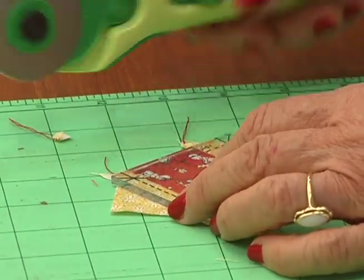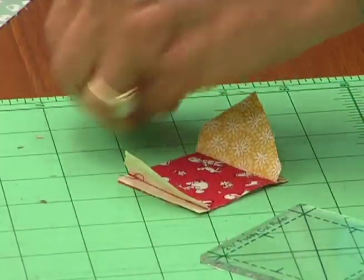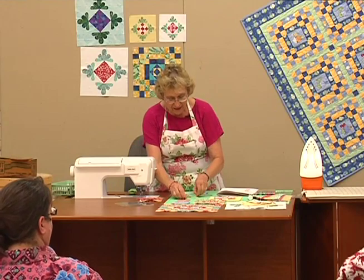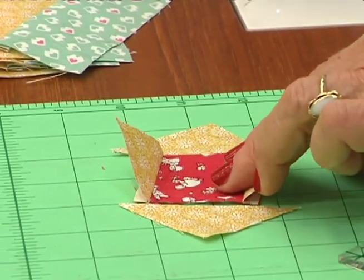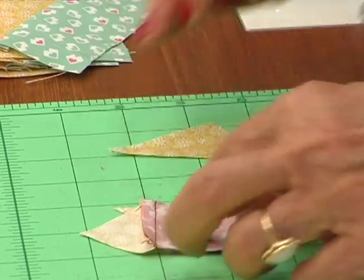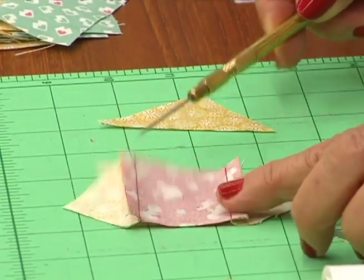So now this one goes on the opposite side. Take these, get rid of them. And then remember these go on the sides. Just the review. And what goes on the bottom? Triangle. Flip it. Right sides together. Equal tips hanging out on both sides. Yes.